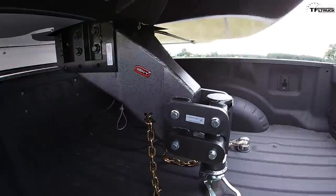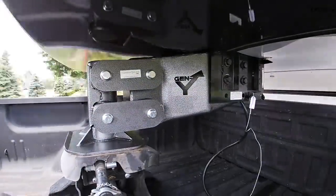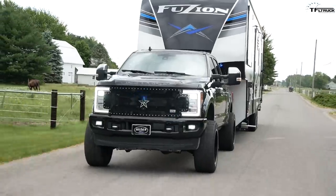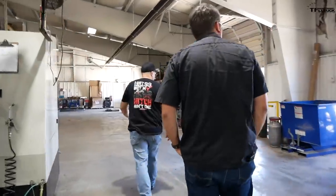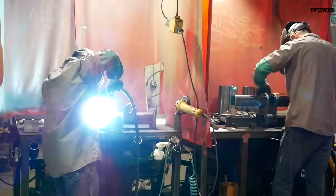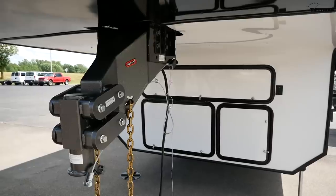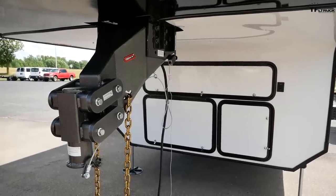This is gonna be an action-packed video because we're gonna show you exactly how the Torsion Flex Executive fifth wheel hitch works and how it actually acts when you're going down a bumpy highway. Then we're gonna see the manufacturing facility to see exactly how these heavy-duty hitches are made, including the bumper pull hitches, and then convert it to a gooseneck attachment and then show you that as well. All of that is coming up right now.